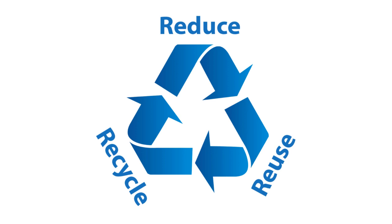The last one is recycle. So recycling means to take something old and turn it into something new. So every single thing that you throw in your blue recycle cart gets turned into new items like new bottles, new paper, new clothes, new shoes, new toys, new playgrounds. Lots of new stuff can be made from recycled material.